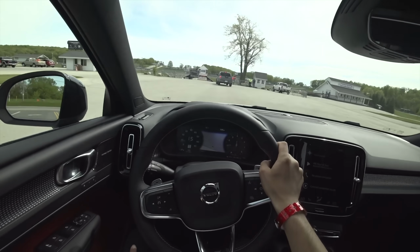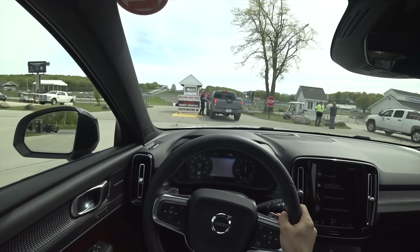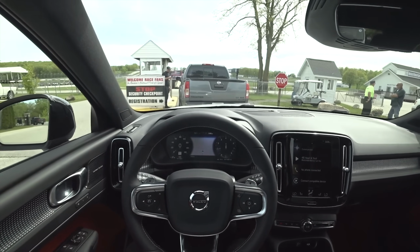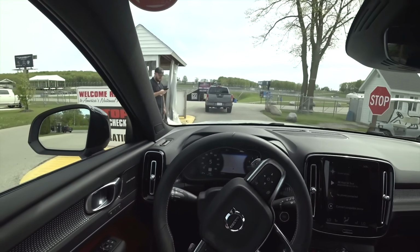Really highly recommend this car. First impressions on it are absolutely fantastic. I'm definitely a fan. I didn't really know what to expect. I was feeling like maybe Volvo might cheap out a little bit on some things, but they've really excelled in creating a class-leading little mini crossover here. Well done.